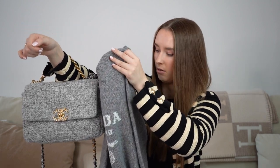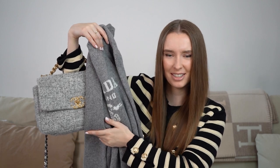Is this a tweed material? I'm not sure. Does this match? Probably. It also looks a little bit different on camera than in real life, but the knit is definitely a little bit darker than the bag. I think it's a little bit too much for my taste to wear together, but I will style an outfit and then you can tell me if I could wear it and if it looks good or not.